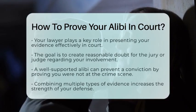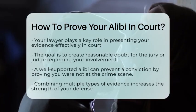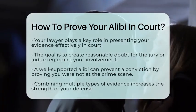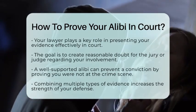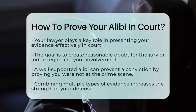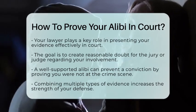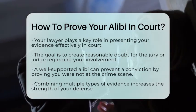Your lawyer will help you present this evidence in court. The goal is to create reasonable doubt for the jury or judge. Remember, the prosecution has to prove guilt beyond a reasonable doubt. If your alibi is solid and well supported, it can make it impossible for them to do that.